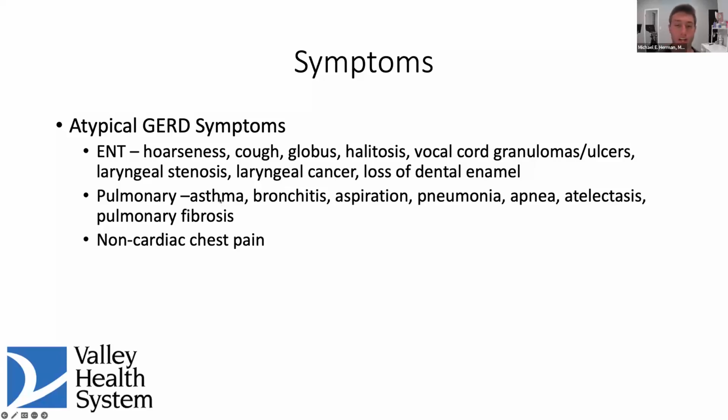Another symptom is the classic chest pain. And obviously, even as GI doctors, with someone who has heart attack risk factors, we always get concerned about the heart. So that's why we always want to make sure a cardiologist is involved too, if they haven't had a recent cardiac evaluation.